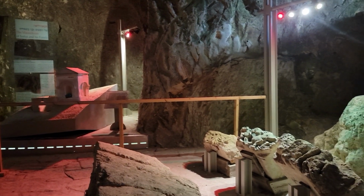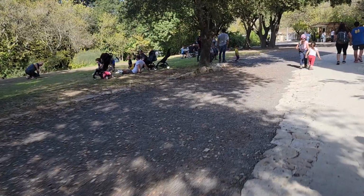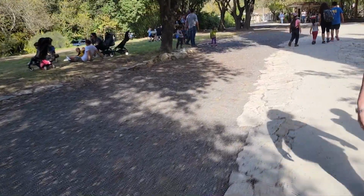This is a great place to start here as well. But it's also a very popular place for families, especially on Shabbat. So there were families and kids everywhere.